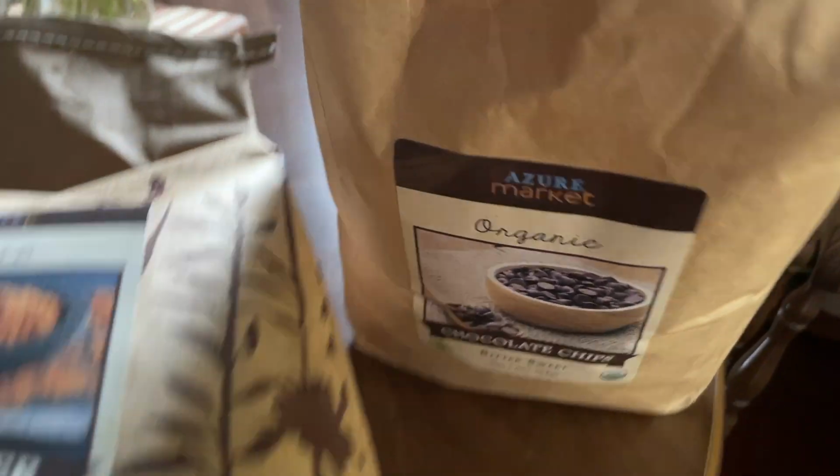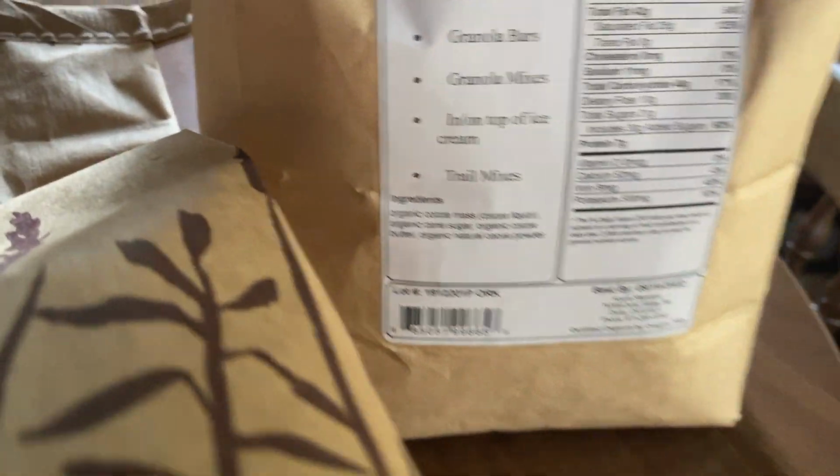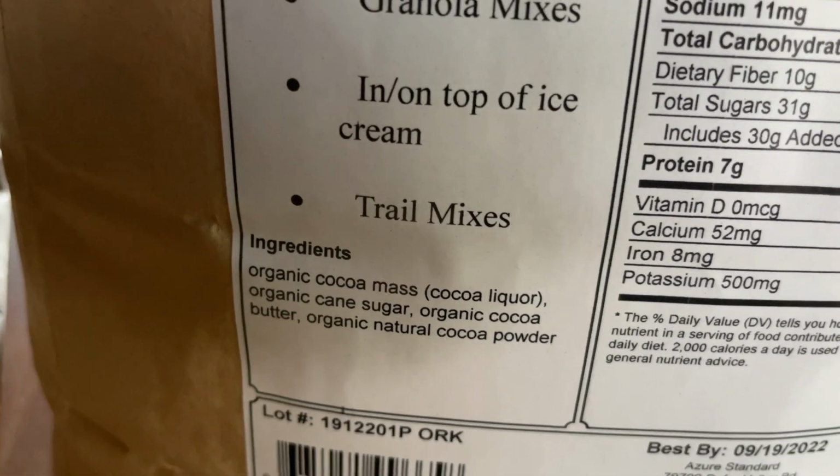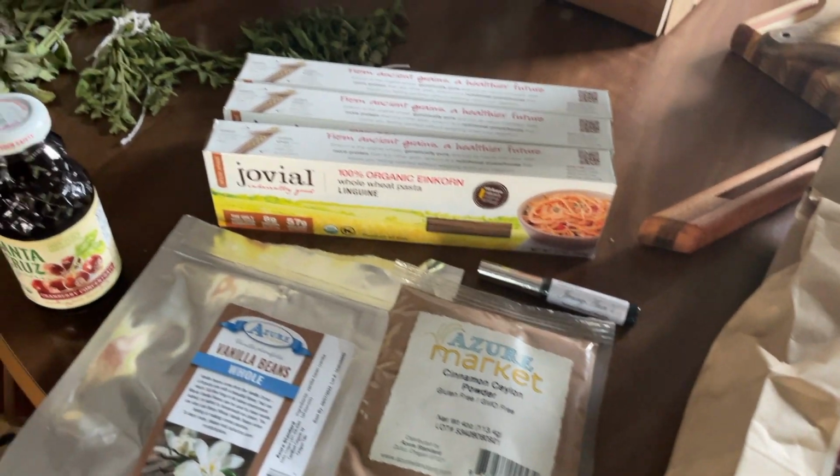And the ingredients in this are really good. Let's see if I can show you. Yeah, there it is. That is the Azure order. Not big, but very excited about everything I got.